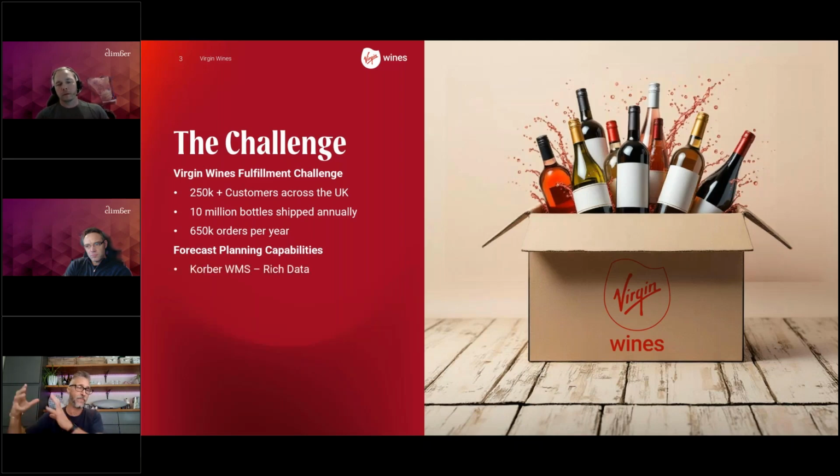What we found is that with Corba, we have some very rich data. We know how many picks are being done on any given day, what the product position is, and where product and stock is across the two warehouses. As I'm sure you can imagine, it's a very rich set of data on the Corba platform. But what we had an issue with was time and attendance visibility and resource forecasting.